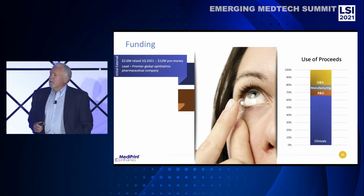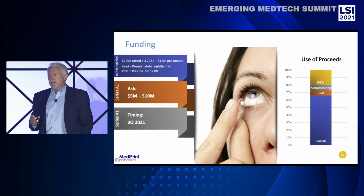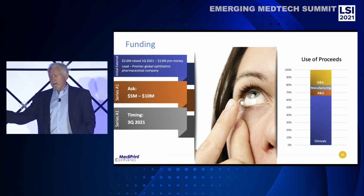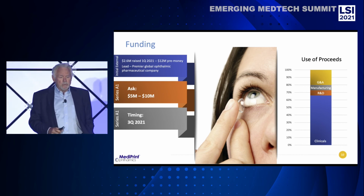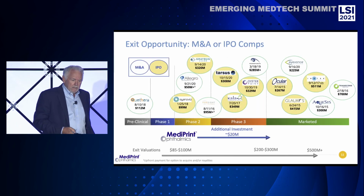So we're looking to raise 5 to 10 million in our Series A. As I said, we raised 2.6 in the seed round to get ourselves through our phase 2A. The reason the range is between 5 or 10, we've had some people interested in funding through our phase 2. Others are more interested in funding into the phase 3 efficacy readout, and we haven't quite strategically decided which way would drive the most value. The use of funds, as you can see, is pretty obvious.